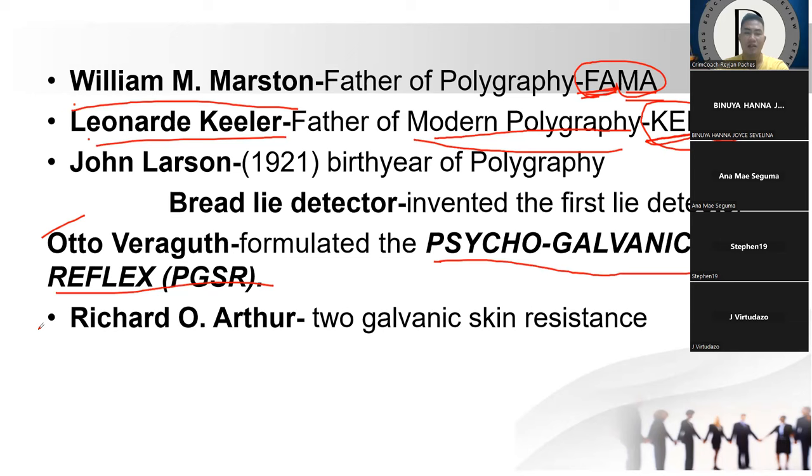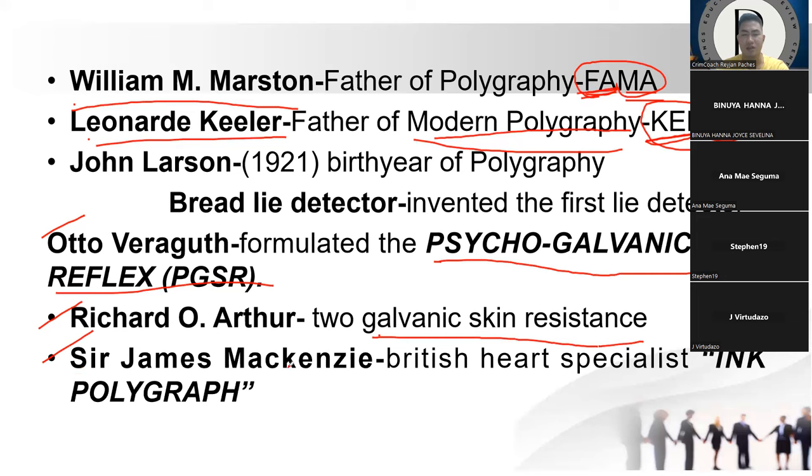Then, of course, si Richard O. Arthur, siya naman yung nag-formulate ng galvanic skin resistance na nandiyan natin sa GSR natin to measure the skin conductivity. Then, si James Mackenzie, of course, he is a British specialist. Ang kanya namang na-introduce sa atin is the ink polygraph. Again, Sir James Mackenzie, he is a British heart specialist that introduced the ink polygraph naman.